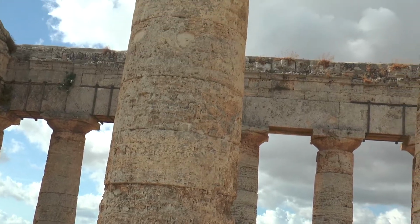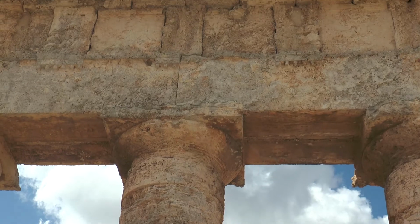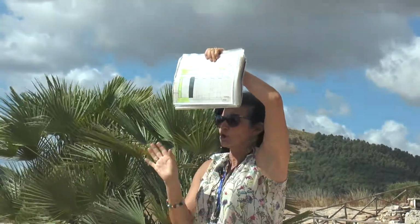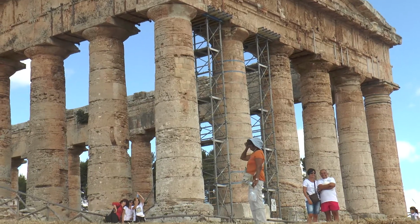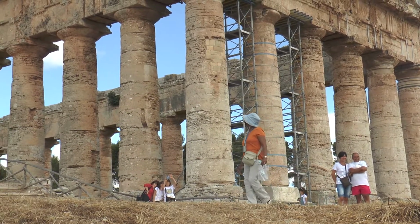Some other columns consist of 11 thinner drums. Some others of thicker and 8 drums. All columns in the Doric style consist of drums, and not only, even the Ionian, in the Corinthian, but something is missing. That's why I need this picture.